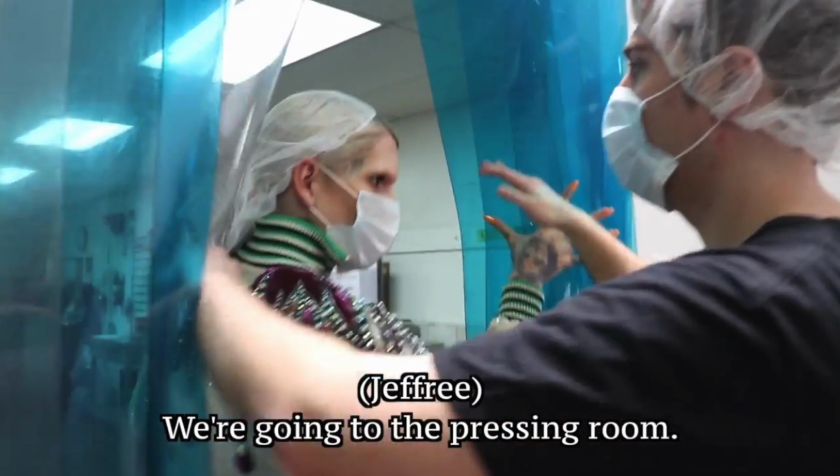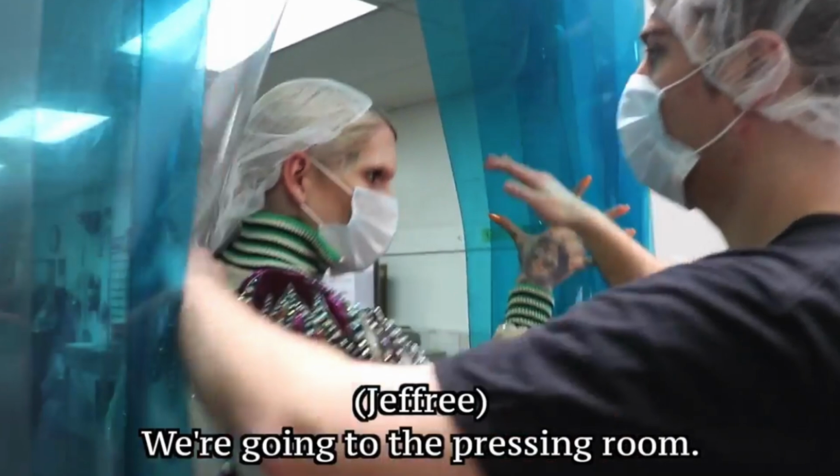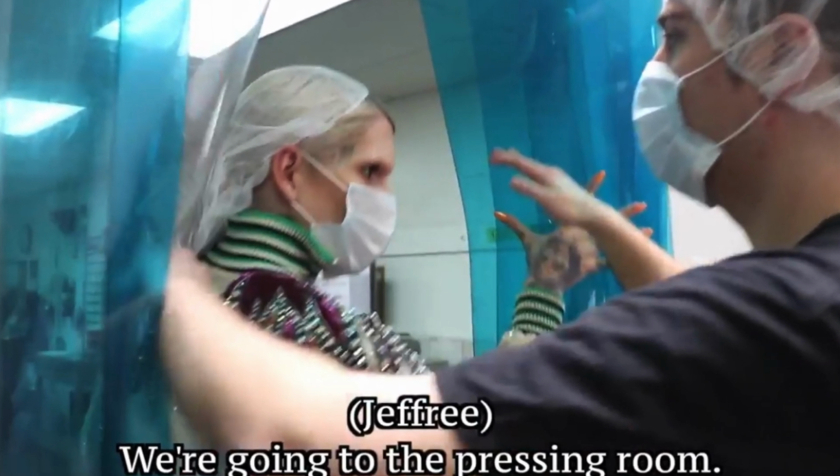So when we see them walk into the pressing room and this facility, this isn't what I would refer to as a sterile environment. Clean, but not sterile. Because you see Jeffree walk in, you see Shane walk in, and they are in regular clothes, not even a lab coat. They have not changed anything. They need to be cleaned regularly in order to minimize the risk of microorganisms, all this kind of stuff. It's to minimize the risk.